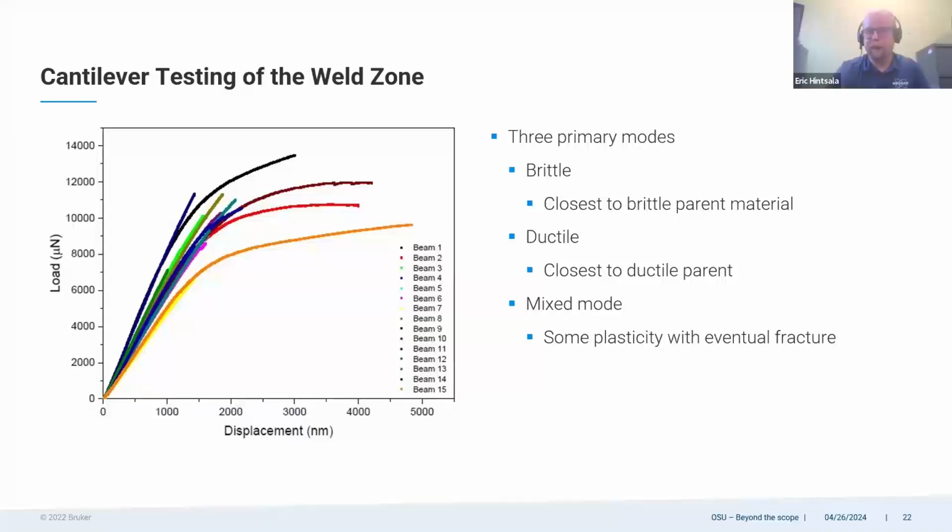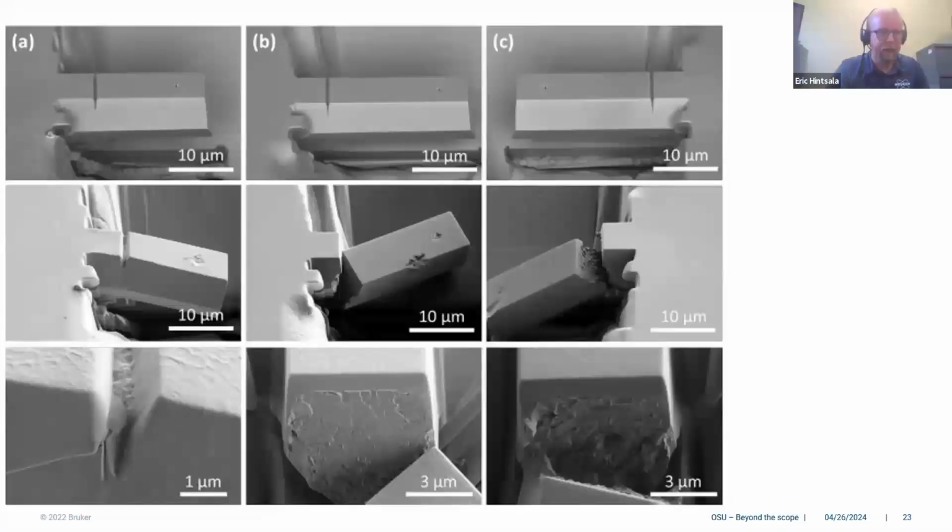And so the amount of mechanical energy these cantilevers can absorb is related to the area under this load displacement curve. And then we had some mixed response as well. There's some limited plasticity, but they still failed catastrophically. And just to visualize that directly, here are the 3 responses in terms of the postmortem SEM images.